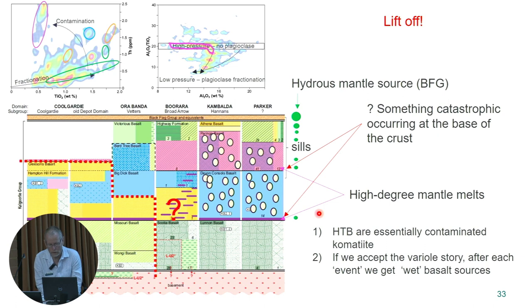But more importantly, each time one of these catastrophic events occurs, it seems that the immediately preceding and immediately following basaltic units, if the variole idea is anything to go on, are quite enriched in water. That's something that I really like, obviously, because it provides the ideal opportunity for us to develop the ideal hydrated mantle source for the sinucoids. It happens in the right place at the right time.